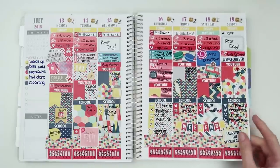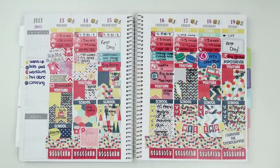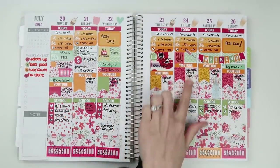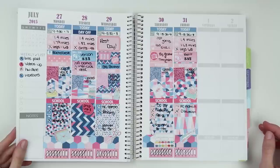I survived the stick apocalypse. That was a custom sticker because me and Nick did so many sheets. And looking back at it now, it wasn't even that crazy, but at the time, it was so many. Oh my gosh, look at this kit. And this was all washi. Remember when I stacked up the washi, you guys? Oh my gosh, this is so pretty.